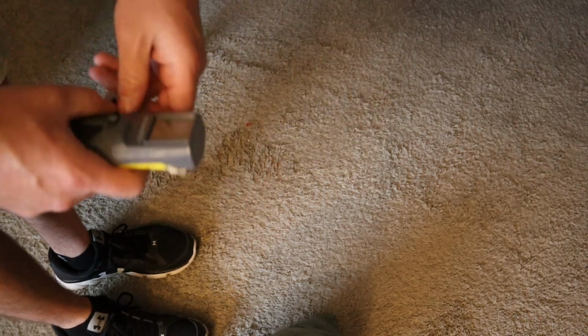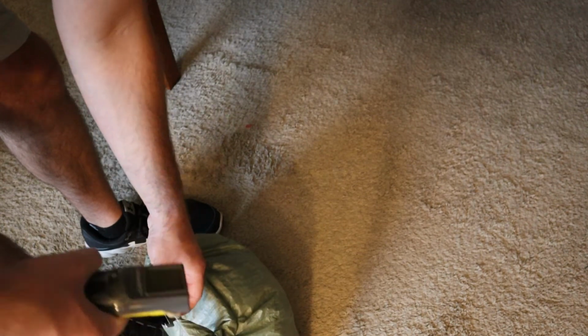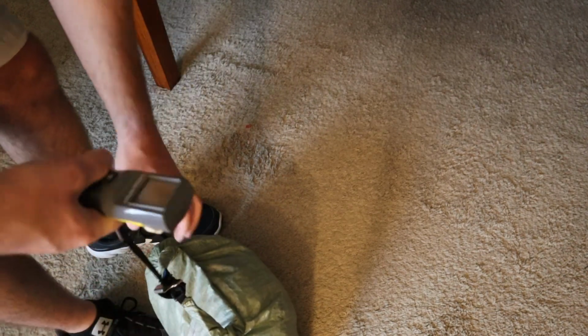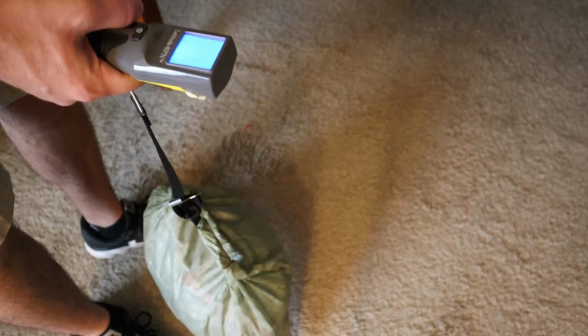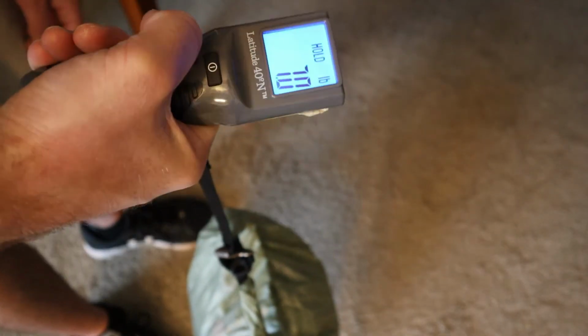Got the scale here. And there it is, guys. The full food loadout for my 4-day, 70-mile through hike of the Laurel Highlands Hiking Trail.